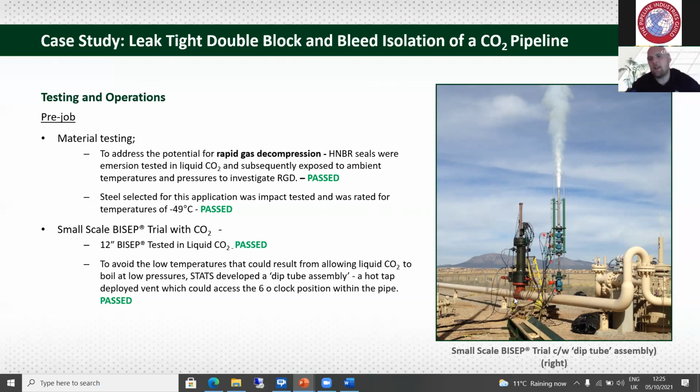One of the other things that we had to develop for this job was a dip tube assembly. The dip tube assembly was to avoid the low temperatures that could result from allowing liquid CO2 to boil at low pressure. So this dip tube assembly allowed us to access the 6 o'clock position of the pipe and then discharge and phase change to atmosphere.